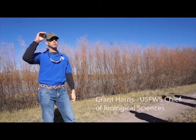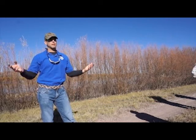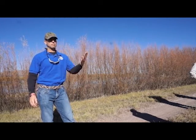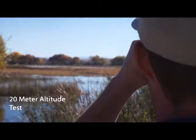And what we found is that we started really high yesterday, around 60 meters, and then we dropped to 50, 40, 30, 20. And we got to 20, and it didn't bother any of the ducks, and so we figured, let's just try 20 today and see if that altitude would cause a waterfowl to spook or fly or get agitated. There goes some of the ducks following the geese.